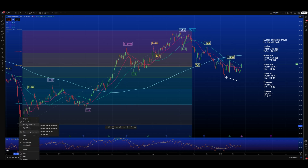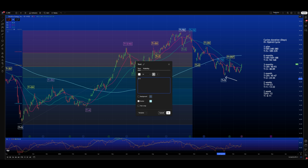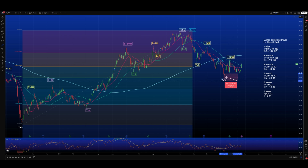At the moment, I will put T+4, T+5, due to the fact that we have some bars that are justifying a T+4, but T+5 can be revealed soon. And therefore, if this is a T+5, the return back to this absolute top at 73.93, and also this one, will be possible in the next months at 79.38.